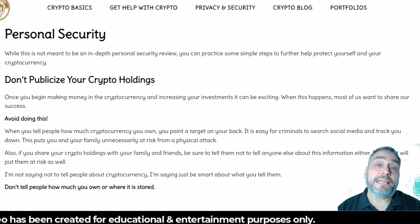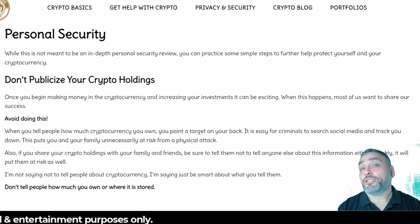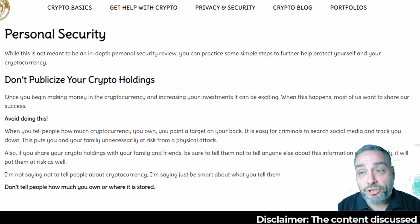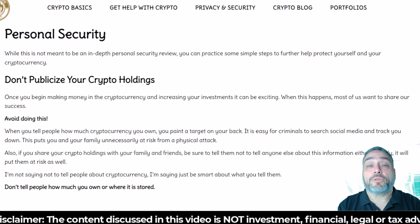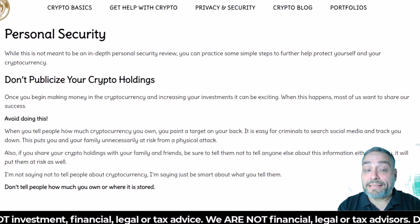You need to keep what you have for crypto holdings pretty much to yourself, and maybe a few select people in the family, so in case something happens to you, they are able to get to your crypto assets and they're not lost to your family forever. But you need to consider personal security, whole personal security, with regard to yourself, your person, and your crypto assets.